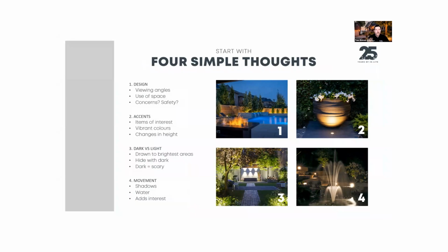What are those money angles, those money sides of the elements that you need to have enhanced with light? Are there any safety concerns, such as changes in elevation? Are there any items of interest or unique elements in the space that you can enhance with lighting? Any vibrant colors that you can bring out with that high CRI? And any changes in height, because you don't want things stagnant at one level. You want to mix it up so your eyes walk through the space as you go through.